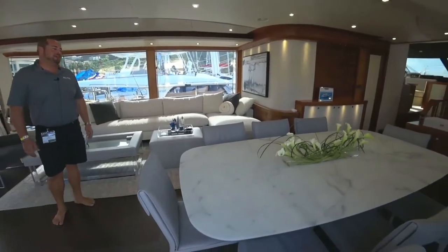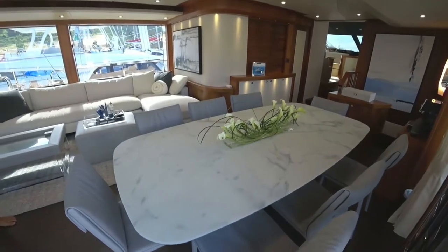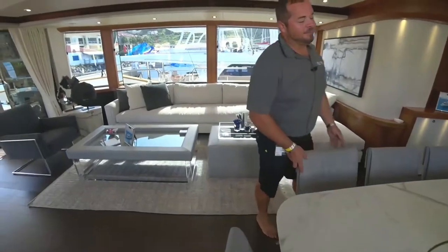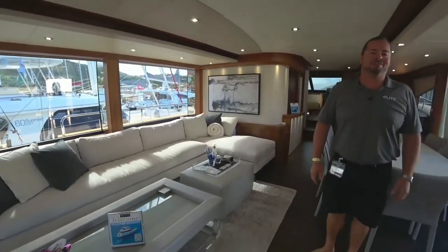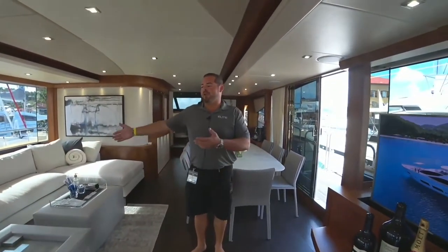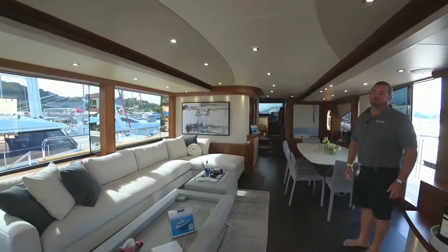We just got this dining table as part of our refit. It is designed by Pininfarina. It's the same designers of Ferrari. It's really cool. Nice Italian leather chairs, very comfortable. Part of our interior refit here by Sherry Pellows of Boston. She did an amazing job with a brand new couch, new flooring. It just really lightens up the room. Very nice modern feel, extremely comfortable.